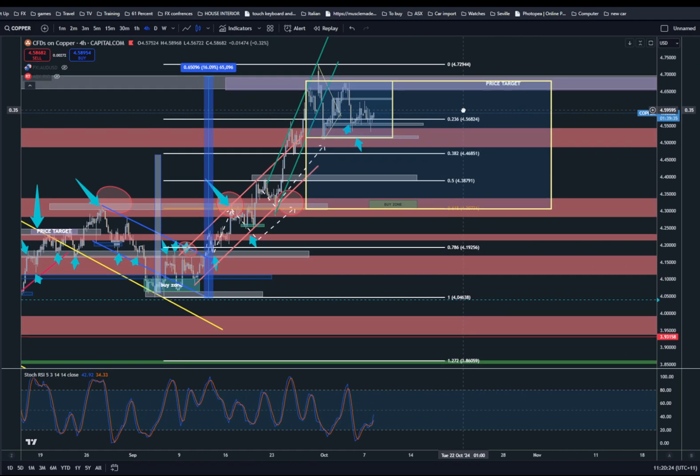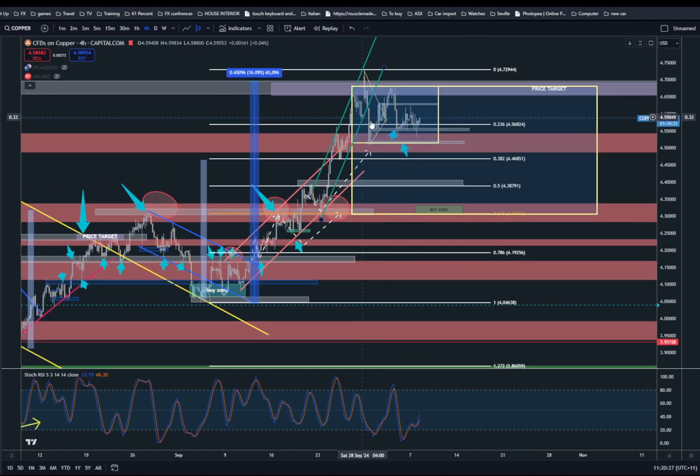But with other things, I do think that the longer it sits around here with lower highs coming in, the more chance you're going to see a little bit of a dribble down. I guess we could take this high and this high here now and say, look, this could potentially be something that we could work with. See if it comes up here.